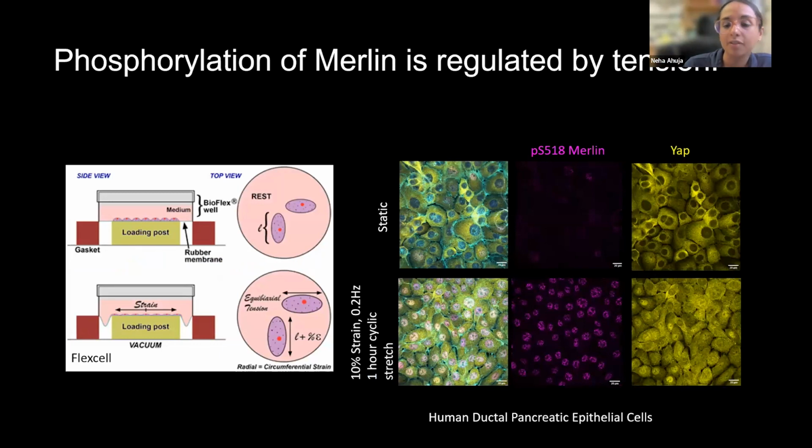So I use these cells called human ductal pancreatic epithelial cells, and I use a bioreactor called the Flexcell. And essentially what I do is I seed these cells at a high confluency, so they form an epithelial monolayer, and then I stretch them very slightly using this reactor. And you can see that there's a pretty robust response. So we have a pretty robust increase of phosphorylation at this residue in the stretched condition as compared to the static condition.